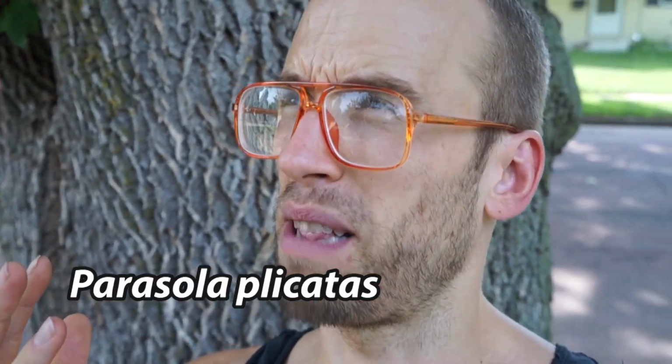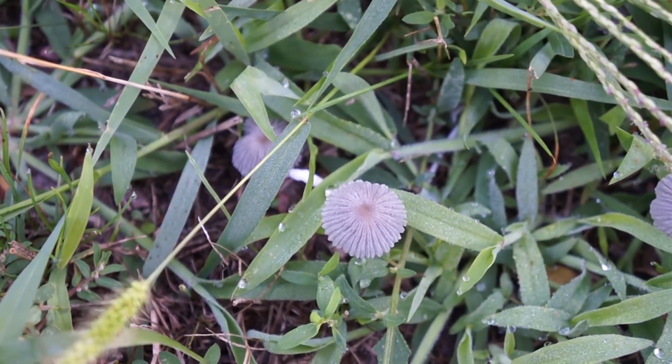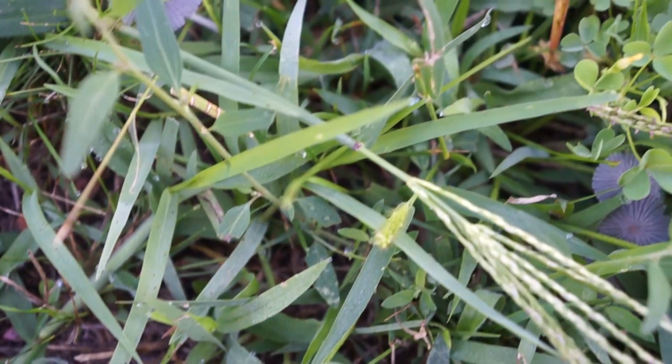Parasola plicatilis, something like that. This is a very thin, fragile mushroom, and when I found it an hour ago before I decided to make this video, it was popping up all over my lawn. But when the sun's rays beat down on it, it quickly dries up and disappears.